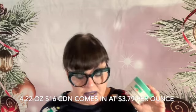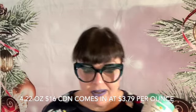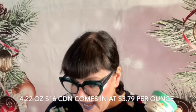Next up, we've got, and again, I have a sample of this one here. So this is Sephora. It's 4.22 ounces. It's now $16 Canadian. It was a little bit cheaper about a year ago, but here we are. And it works out to $3.79 per ounce.